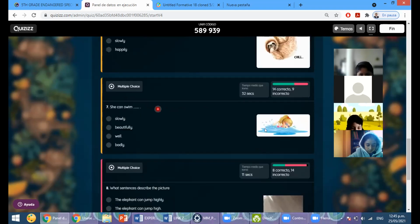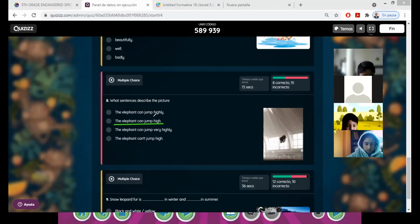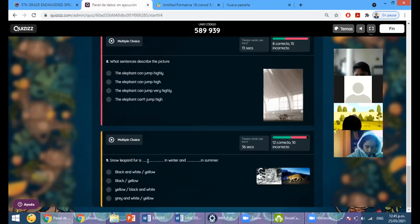Seven. She can swim. Well. What sentence describes the picture? Elephant can jump. Elephant can jump high. Teacher, no es highly. No, no. Highly no existe. Su adverbio es high. El mismo adjetivo. High. Number 9. Snow leopards. Far is. Red and white, red and yellow. White and yellow. Very good.